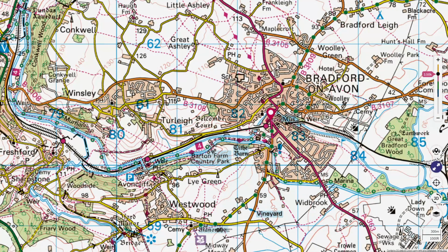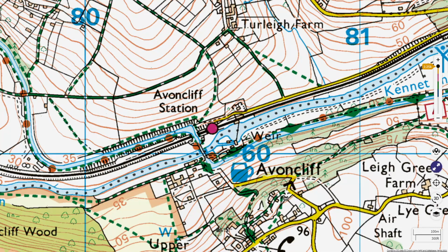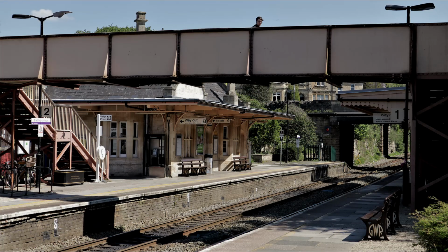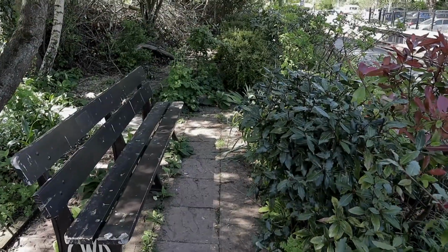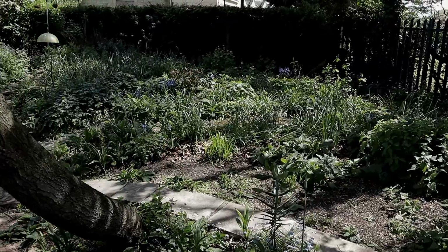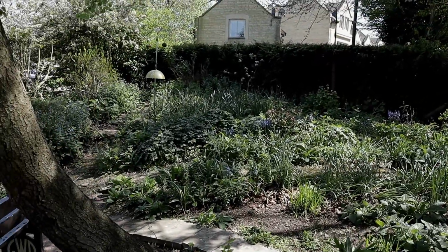I'll include some photographs of that now because that's an equally interesting and beautiful station with a lovely garden, and I sat in the garden having a sandwich and a sip of water while I waited for my train back here to Avoncliff. So yes, if you are coming to Avoncliff, not only do you need to be in the front carriage, you also need to be standing right next to the guard, because that's the only way you'll be able to get off the train here at Avoncliff.